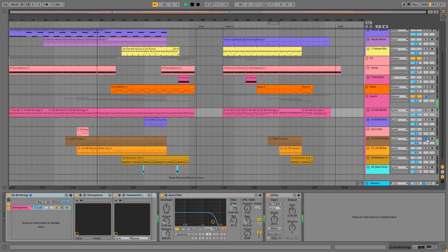And then we're getting this main stab sound, which is what gives it the different feel of the track, which starts to happen around here. And you start to get that rhythm sound to it. Sounds quite different if we get rid of that.